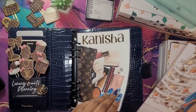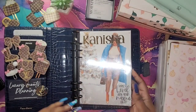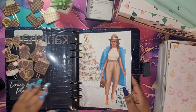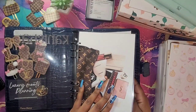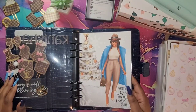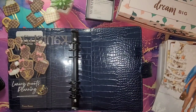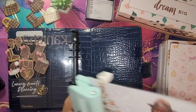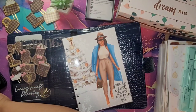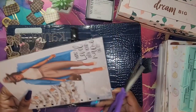Y'all, she's so dope too. I don't know if I want to put her in the front. Not with the name on it. Do I want her? This one. This one's so cute though. But she dope too. Let me punch it. So I need to put this on A5. Where's my scissors? Where is my scissors? Okay, let's see.